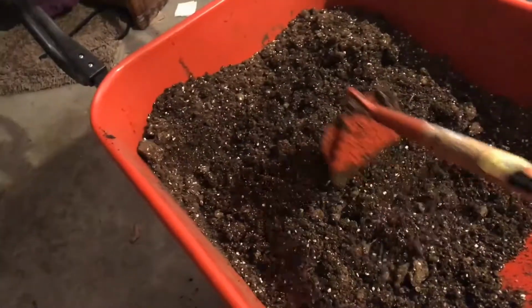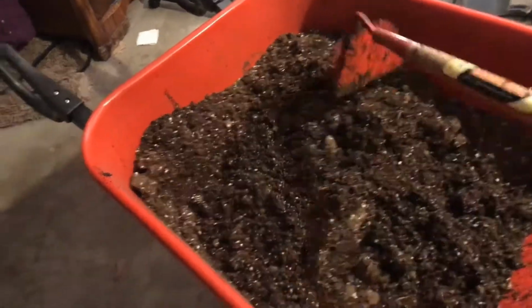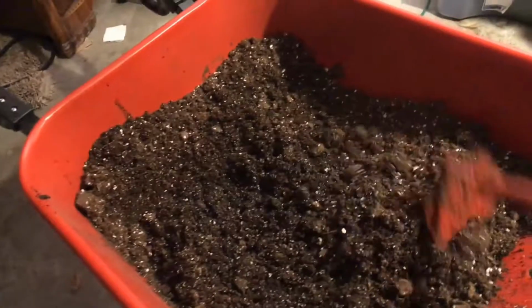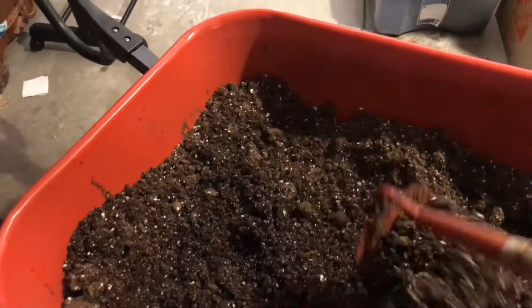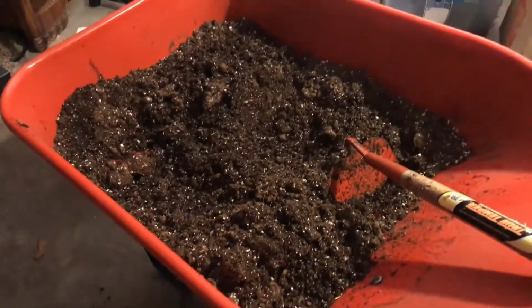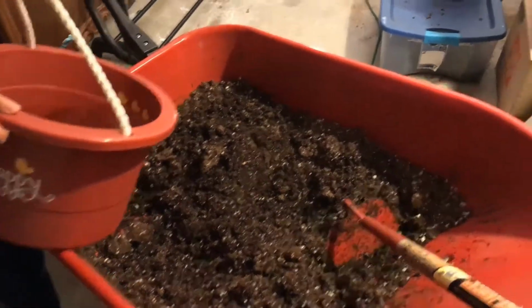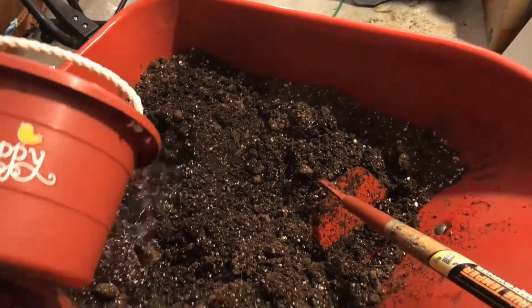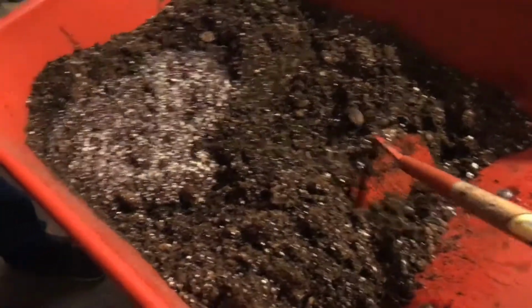We don't want it to be sopping wet, but we want it to be moist enough that we're not going to have to water it a ton. That's close. Alright, so he's got his third little half bucket. Go ahead and pour it all in. Well, if we put too much in, we can always add more Pro Mix. Yeah.